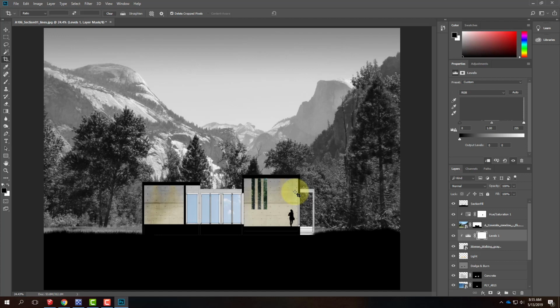Okay? So I'll let you guys work today to create your section view. This is the goal. Next class, we'll do the perspective view, which is kind of the culmination of all the stuff that we've been working toward throughout the semester. All right?